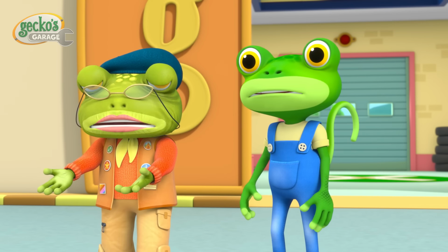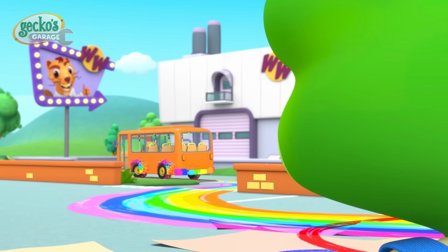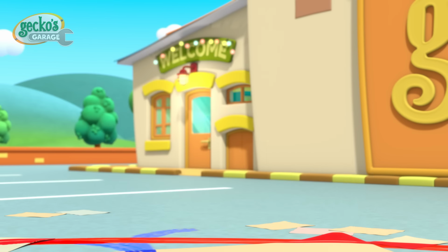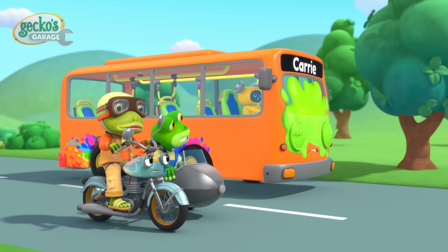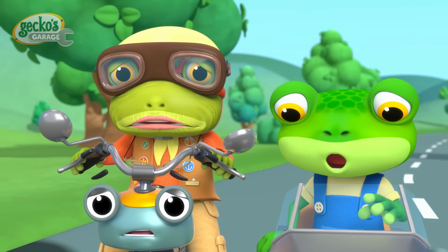We have a runaway rainbow boss. Without her wipers, Carrie may have a wipe out. We have to stop her. Hop in, my boy. We need to catch up to Carrie and quickly. Hold on, Carrie. There must be something we can use to clear your windscreen. Look in Miles's sidecar, dear. Of course.